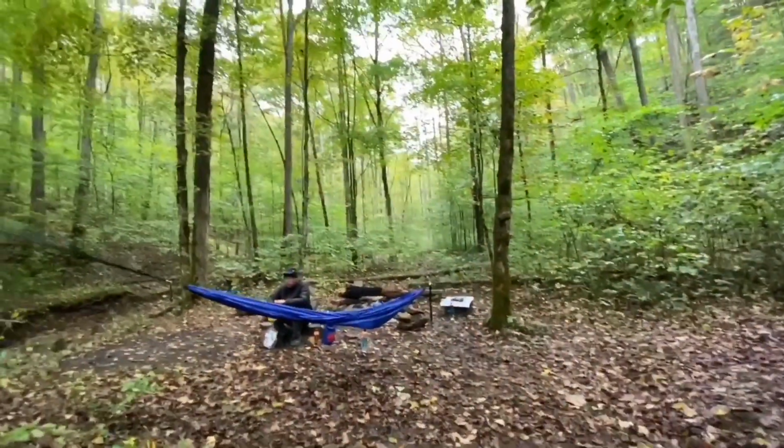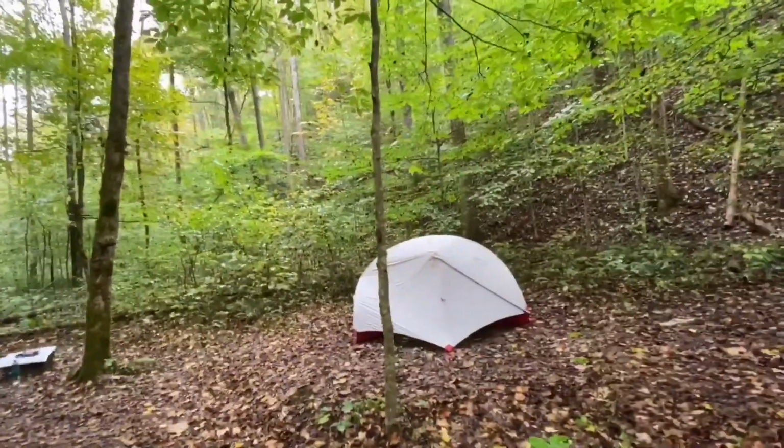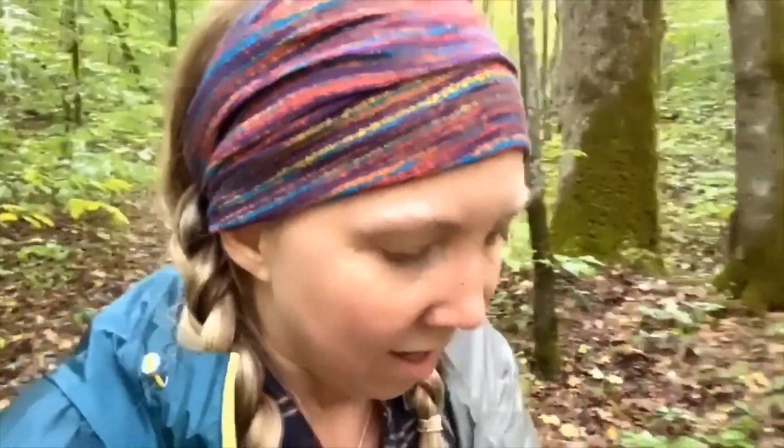Probably should have just brought the Z-Packs tent and tried it out. But honestly, another reason I didn't take it is that I need to get a footprint for it. Because the last time I took it out, and I didn't capture this on video, there was mud and dirt and everything all over the bottom of the tent. Whereas normally if you have a footprint, all the dirt is on the footprint, not on your actual tent.